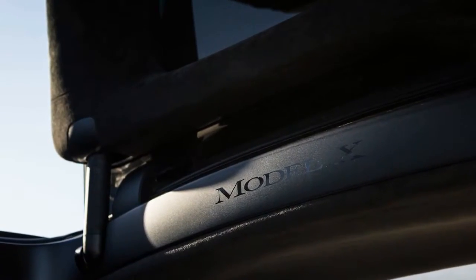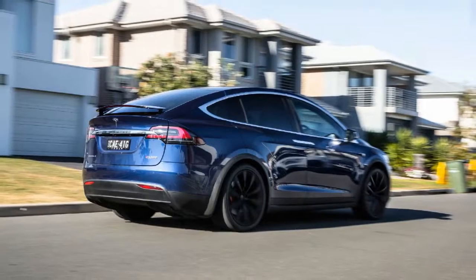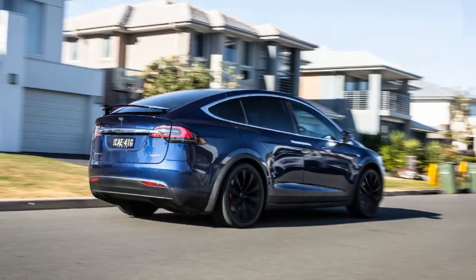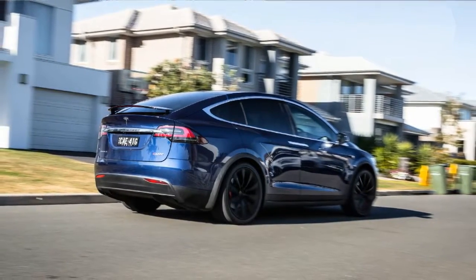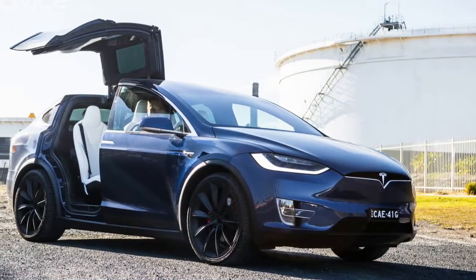The Tesla Model X P100D is the lead in the pioneer brand's SUV lineup. Be that as it may, for around $300,000 it would need to be great. So how does it stack up in everyday running?